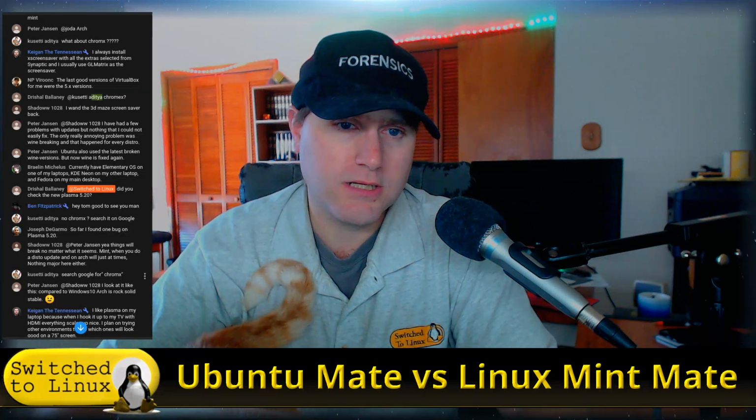Yeah, you can install Google Chrome just doing a search online for it. They give you a deb package, I believe, or there's the PPA you can do as well. Plasma on a laptop because I hook it up with the TV, HDMI, and everything scales nicely. Cool.